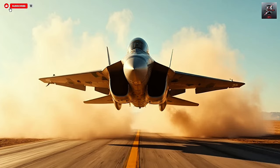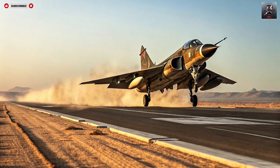It proved that Israel could not only build its own fighters but also compete on the global market. The lessons learned from the Kfir's design and production directly influenced later Israeli projects, such as the Lavi fighter, and even components that found their way into international collaborations.